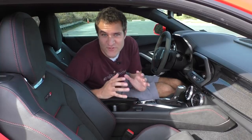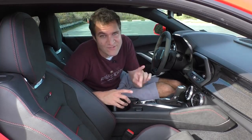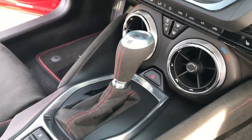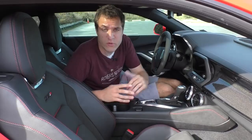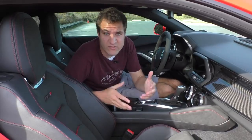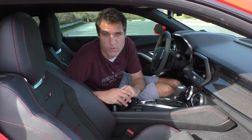To start, I got to talk about the transmission. Now, the ZL1 is offered with a 6-speed manual or a 10-speed automatic. The 10-speed automatic was co-developed with Ford, the arch rival of Chevrolet. And this car has the 10-speed automatic, which is supposedly faster than the stick shift. The 10-speed is also used in a few other Chevy and Ford vehicles, including the new Ford Raptor.